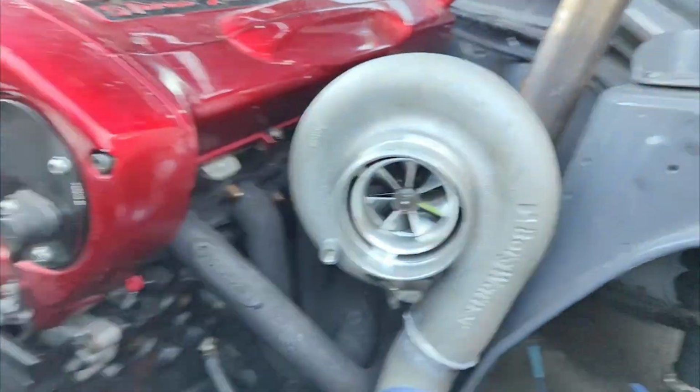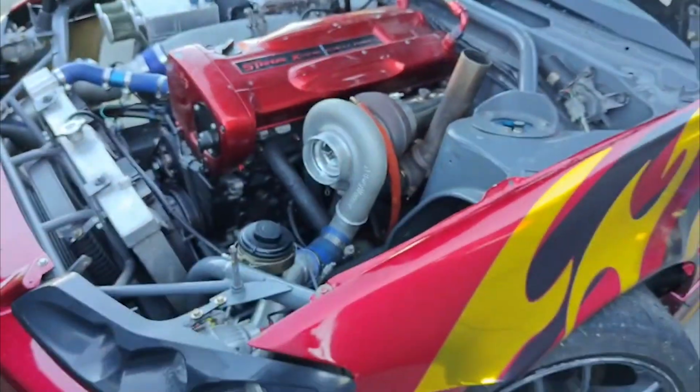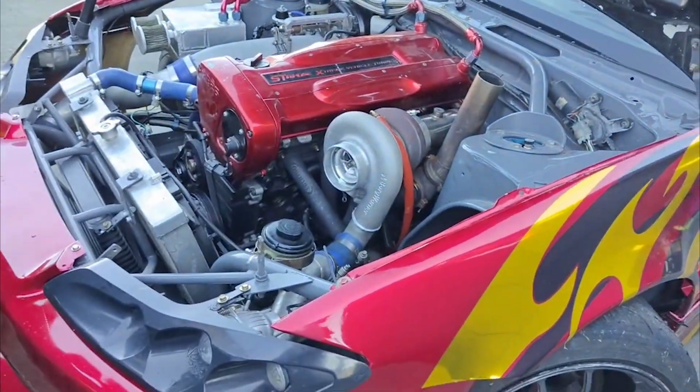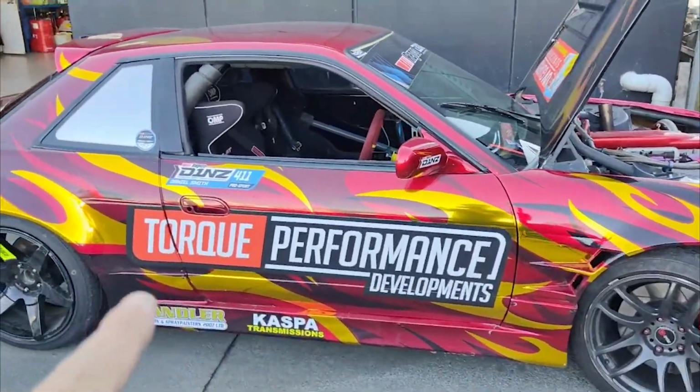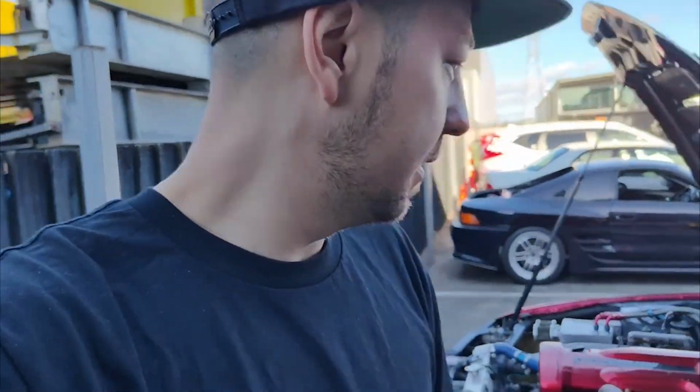Get your fist in there, Dan. We're just replacing a few bits of hardware and fixing an AN line before this can go on the dyno. Pretty sick car. Nice little Torque Performance banner down the side. Dan is sitting 6th in the championship at the moment, so got to keep him cracking.